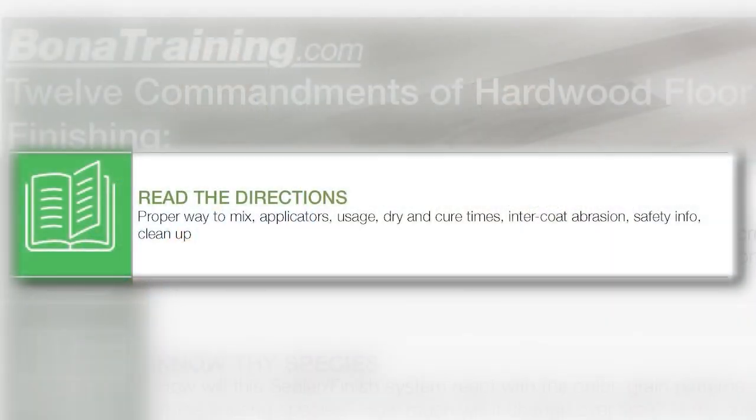Then we come up to commandment 5, which is read the directions. I know everybody's an adult for the most part. Everybody's been doing this, or a lot of you guys have been doing this for a long time. But if you've got a new product, read the directions.